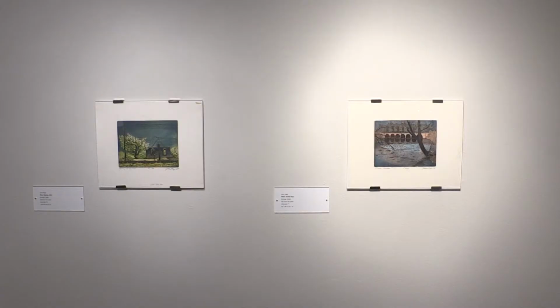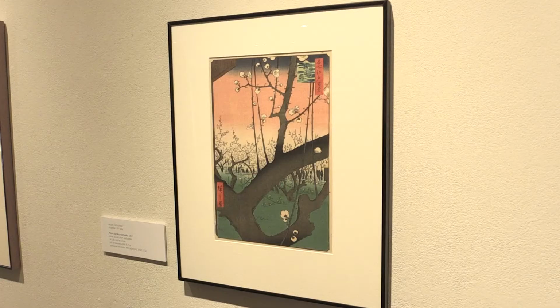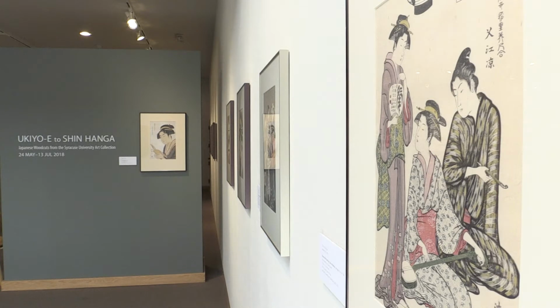Cultural Programs Supervisor Heather Skeens explained why the two exhibits paired so well together. We're hoping people will see that John Page most likely was looking at some of these very well-known examples of Japanese traditional woodcut printing, and you'll see the relationship between some of John Page's pieces and what's happening in the larger gallery. Currently, the Hearst is displaying two different styles of these Japanese woodcuts.